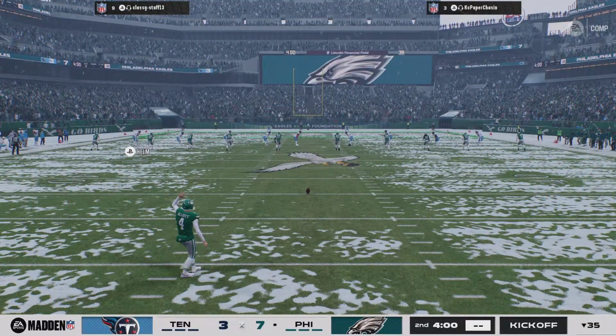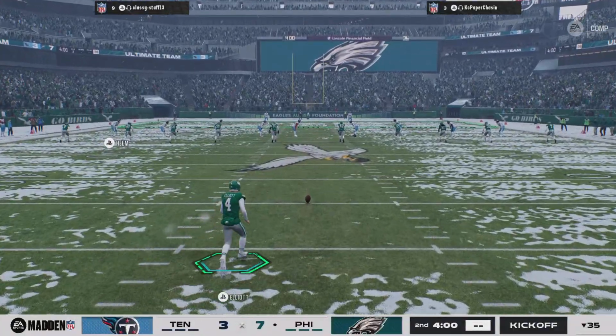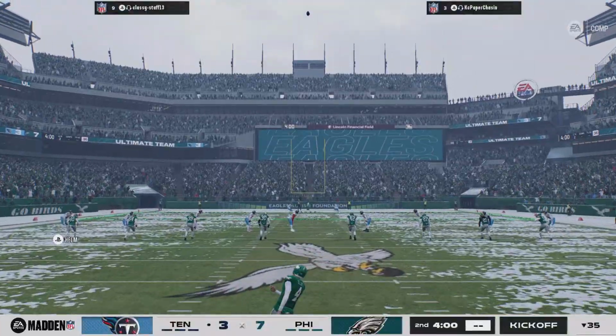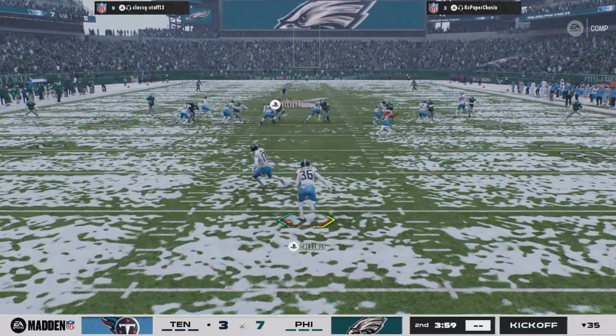Jake Elliott to kick off for Philadelphia. So following the score, here comes Elliott to kick this one away. Julius Chestnut to bring it back.